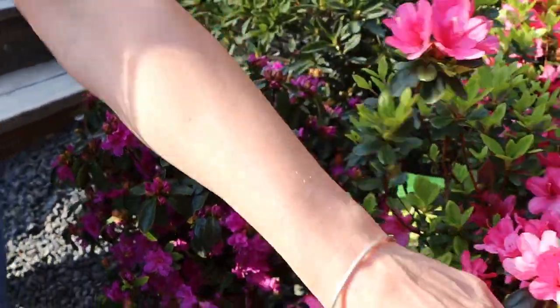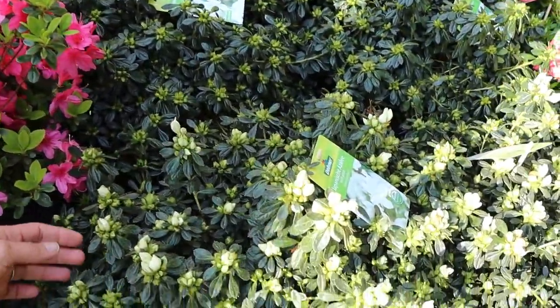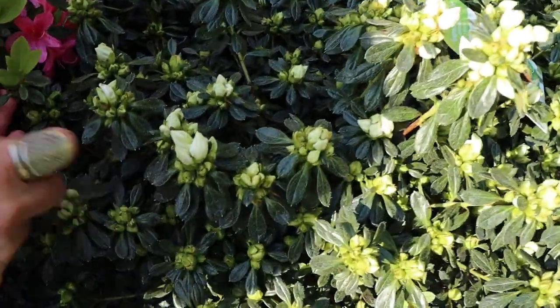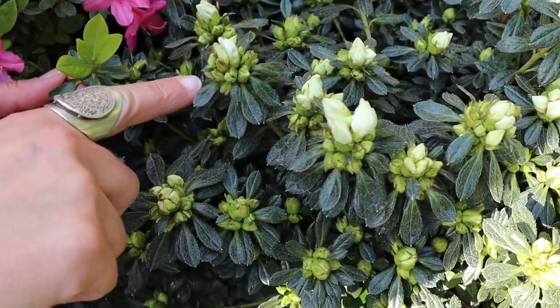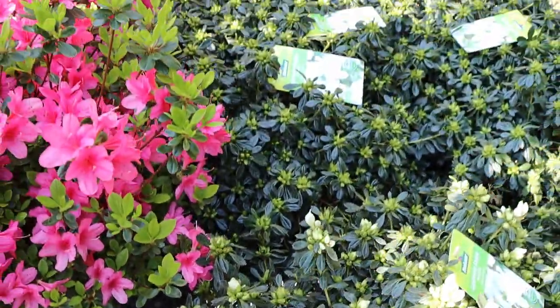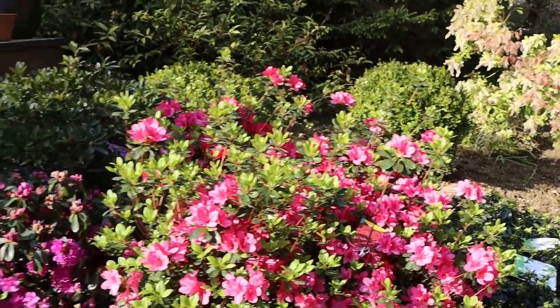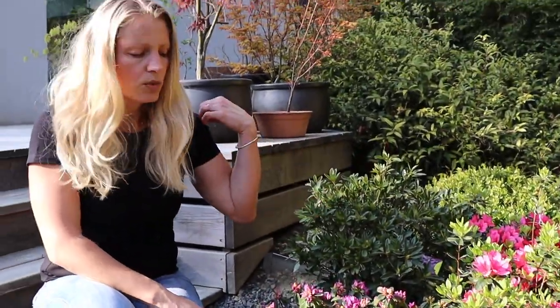And then the other ones over there, they have also quite dark green leaves, actually even darker than these, and also smaller leaves. So it's really personal taste, what you prefer. We chose these azaleas based on the color, because we do not like mixing azalea color so much. We have certain sections in the garden where we have white ones, where we have pink ones, and where we have purple ones. And we were looking for a few more of each of those colors.